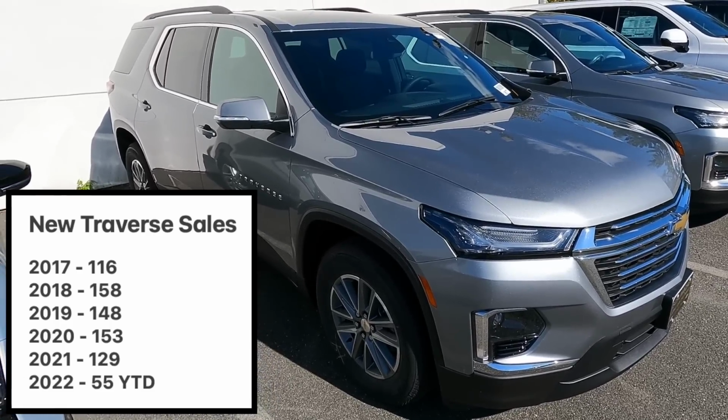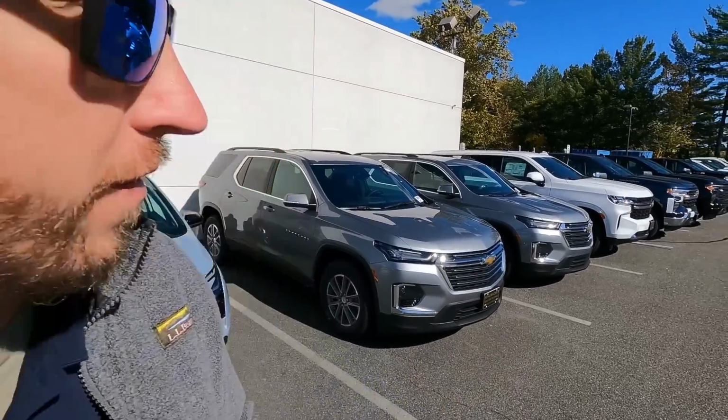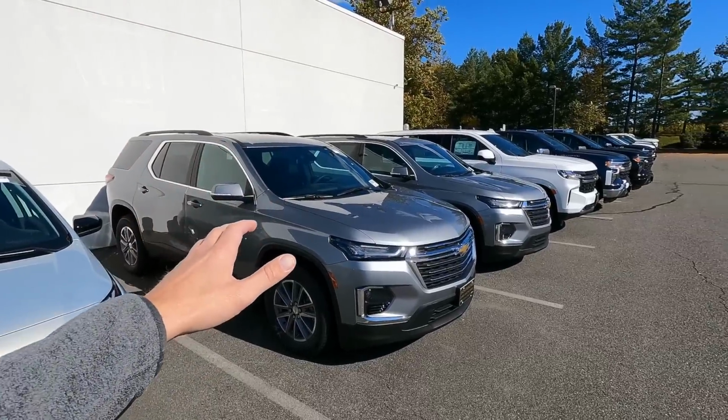2021, the chip shortage hit. We started having issues with inventory. We did 129. And year to date in 2022, I can't believe the number, but we have only sold 55 Chevrolet Traverses. And I promise you, we've literally sold every one we can get.